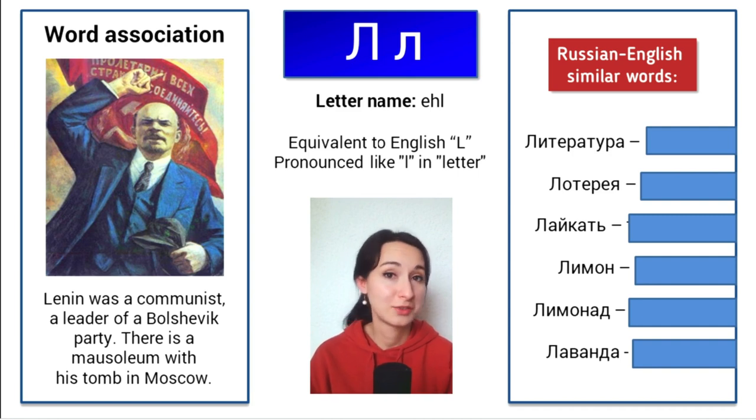And an interesting association that you can learn, especially if you're interested in Russian history, is a name Lenin. He was a communist, he was a leader of the Bolshevik party, and nowadays you can still see him, well, not see him in real, because you can actually visit his tomb, which is located in the mausoleum in Moscow. So if you're interested, you can go there.